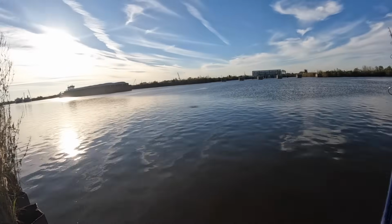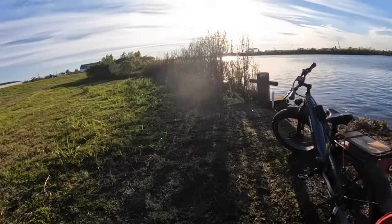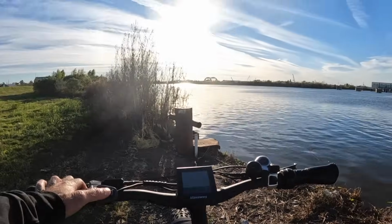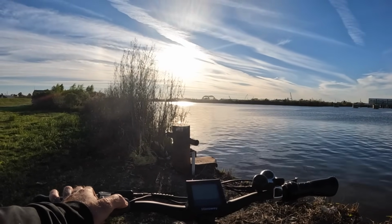They must have finished them repairs because there's traffic now. I may have just got here right before the window of opportunity closed. We're gonna go as far down below this boat as I can.